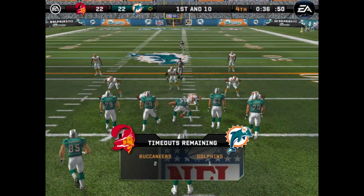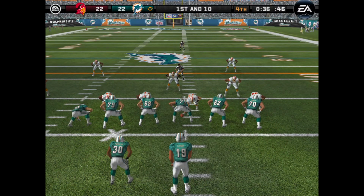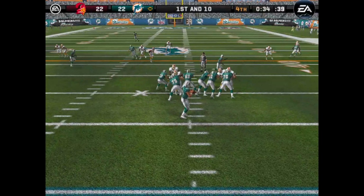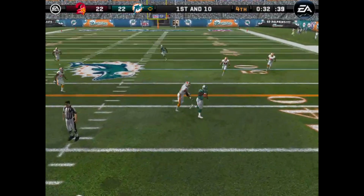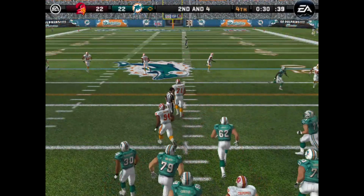Back in the gun. Let's go. He'll pass on first down. Looks quick, gets rid of it. The wide receiver has it. Stevens is there on the stop at the 38-yard line.